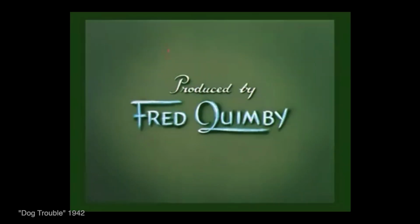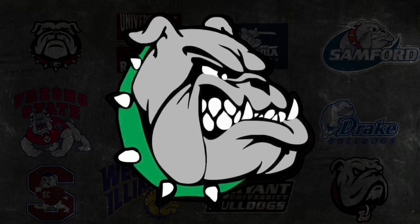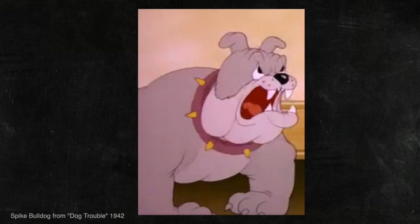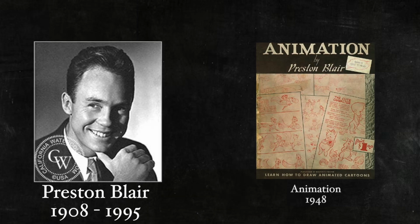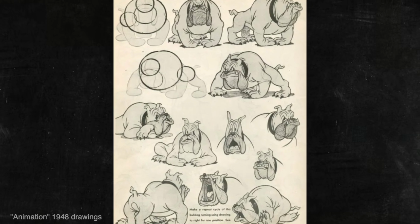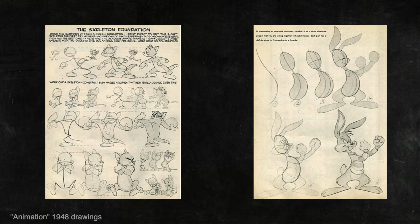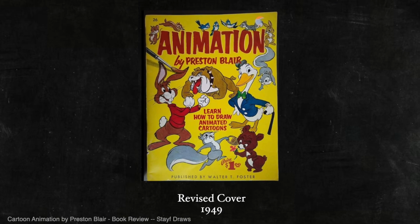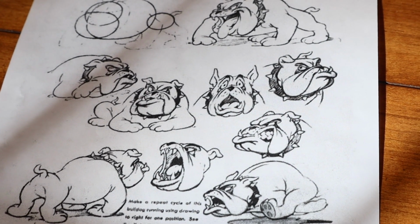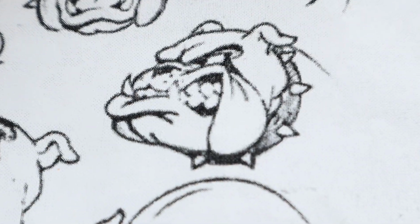On April 18, 1942, the Tom and Jerry cartoon Dog Trouble premiered and forever changed the Bulldog mascot. It featured Spike Bulldog, a character who MGM and Disney animator Preston Blair used in his 1948 book, Animation. The first edition of the book had a page detailing different ways to draw Spike. However, Blair's rights to use Spike and other copyrighted characters were revoked, and the second edition of the book was published in 1949. This version had an alternate Spike design that was legal to use and generic, and as I looked at this design I realized it was our Bulldog.